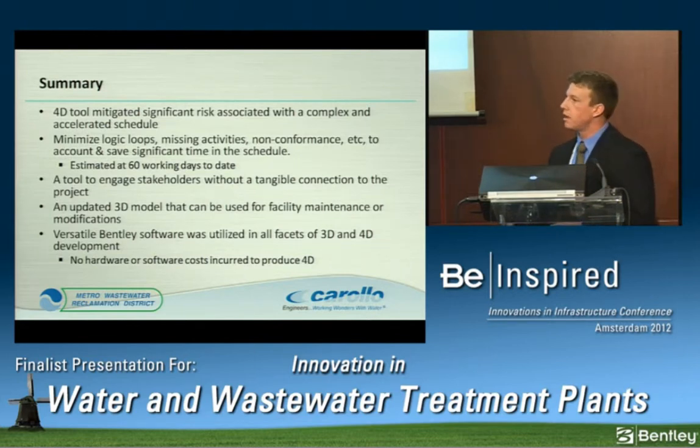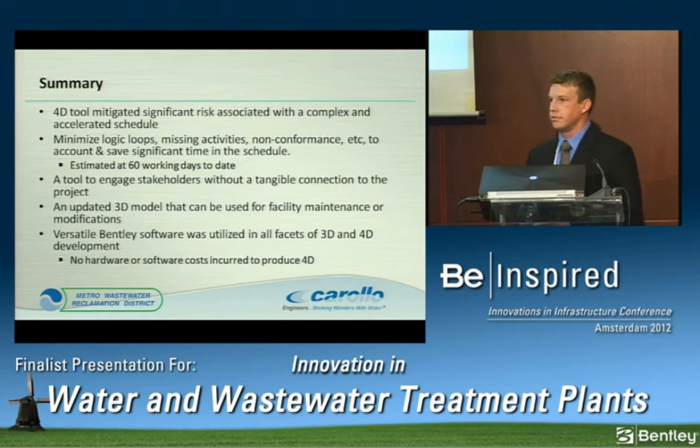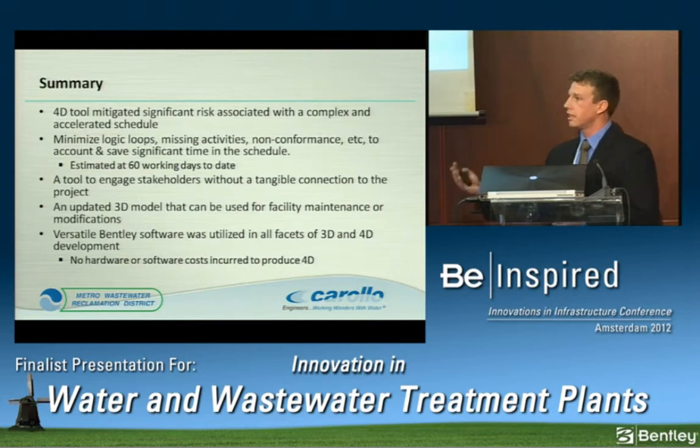It's an updated 3D model for facility maintenance, and for the owner at a later date if they want to build onto the plant. They can find where all the underdrain is. Even if it was in a change order, they can tie into this project easily.